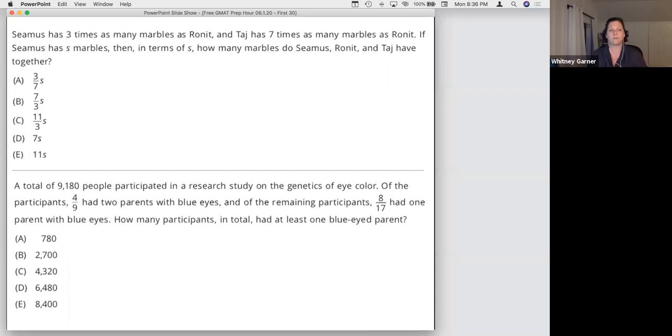For the first of the two, story, math, or geo. Story. I'm just looking for stuff that jumps off the page at me. I see marbles. I love what Stacy sees: ratios, like 3 times as many as this, 7 times as many as that. I've also got a variable in the answer choice, which says that if I need to, I can plug in numbers. For the second one, there are ugly fractions in the problem: 4/9, 8/17, those are terrible.